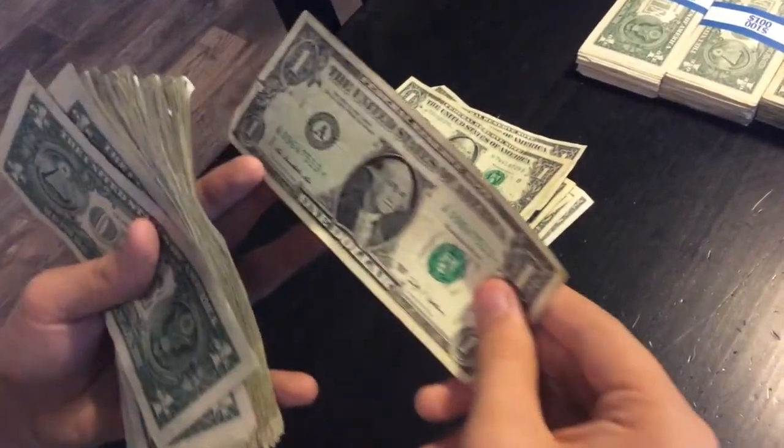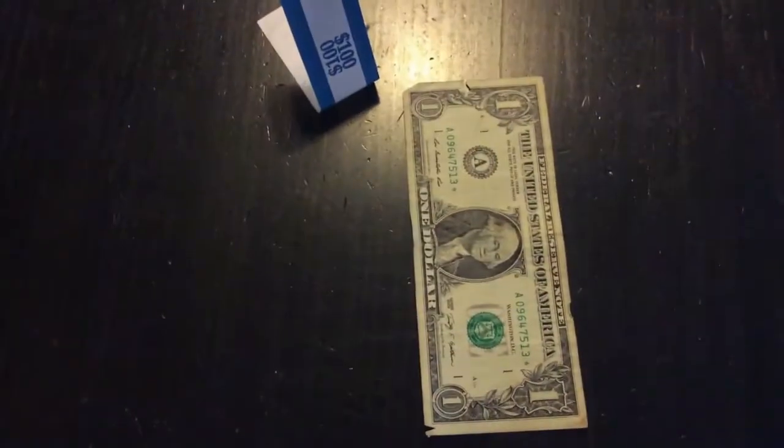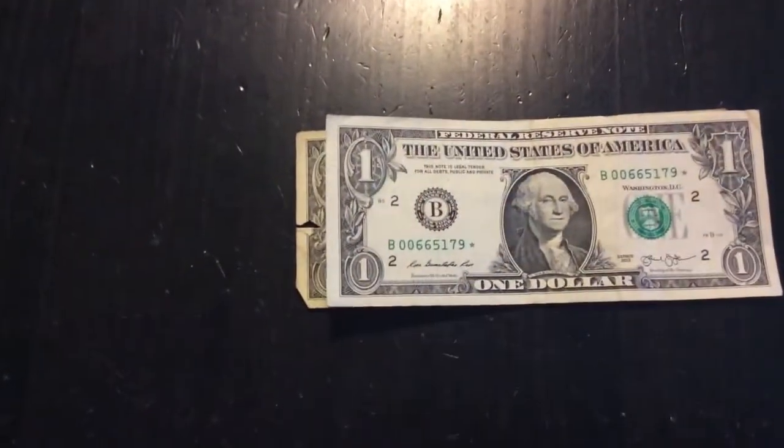Oh, star note. There it is. Sweet. All right, so there's one, in kind of rough condition, but that's okay. Let's put it. Seriously? Back to back? Are they sequential serial numbers? No, they do not. Okay, well, there's 2 star notes. Wow. That's pretty good. Okay, let's get back. Another star note. I'm not even joking. Okay, let's lay those out.